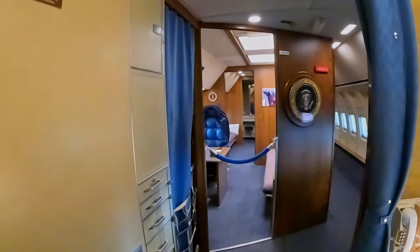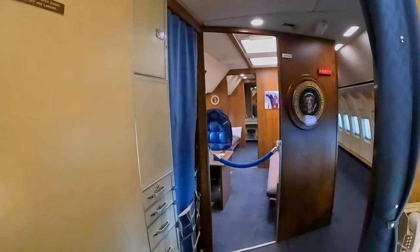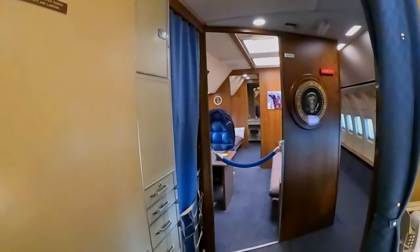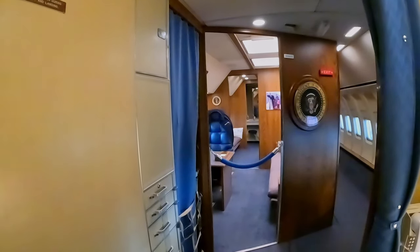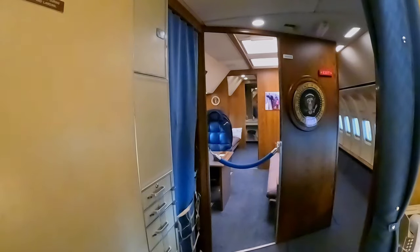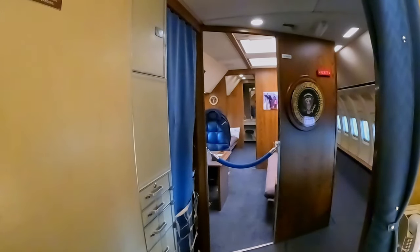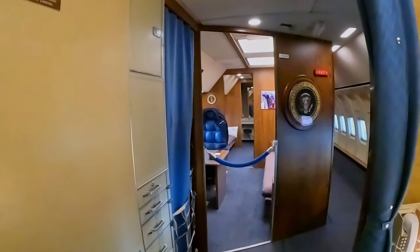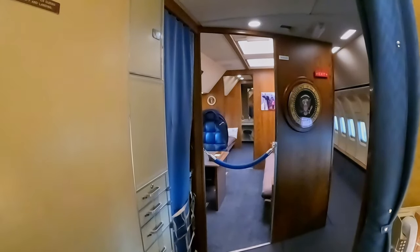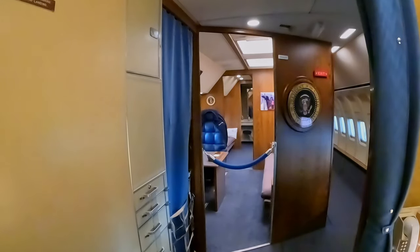And then the 747 were ordered by President Reagan, but they were not completed until Bush was the president. But they kept using this one up to 2001, and the last one to fly Bush Jr. in 2001. This plane, because this plane can land on mostly all airports.